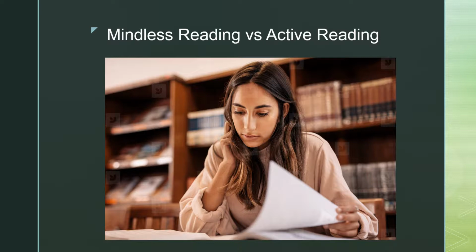So I think we've all had that moment where we've opened up a book, especially a textbook, especially something academic, and we've read several pages. We might even read a whole chapter, and we shut the book and we put it down and we're like, I have no idea what I just read. Okay, that happens to us a lot.